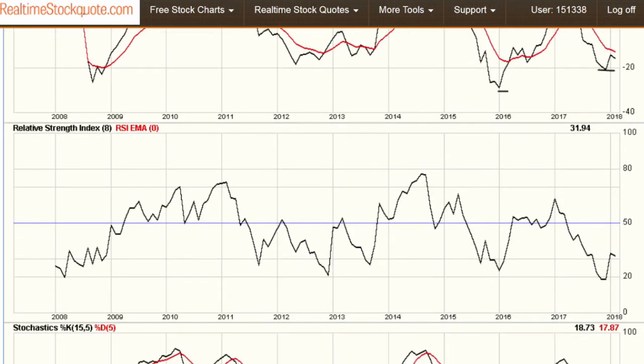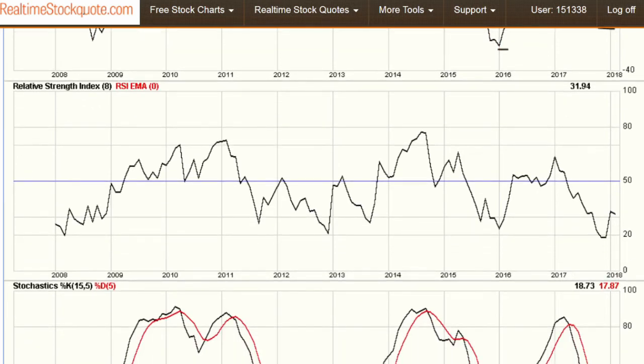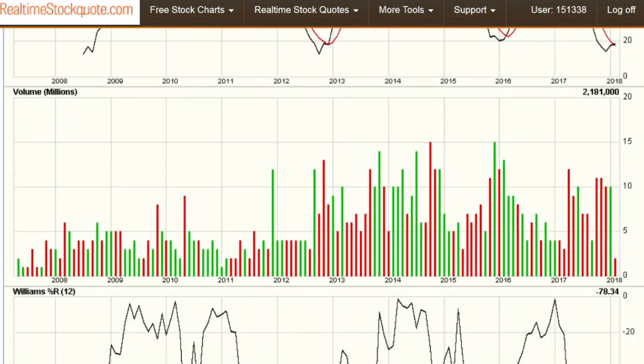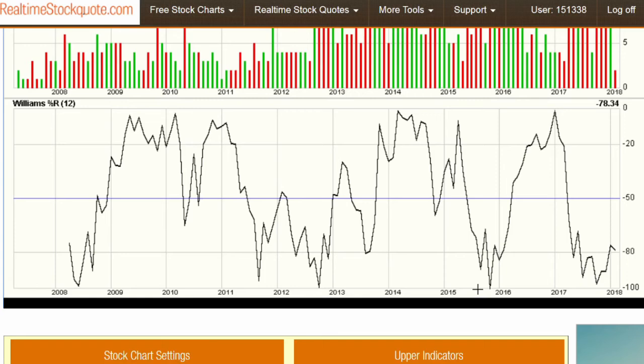And moving on down into the relative strength, as we saw before, you don't always get every oscillator showing you the same thing. This one has a slightly lower level. It's not too much of a concern to me. Again, the stochastics, again, slightly lower, not a real big deal. And through the volume down to the Williams, and the Williams more or less the same here and here.